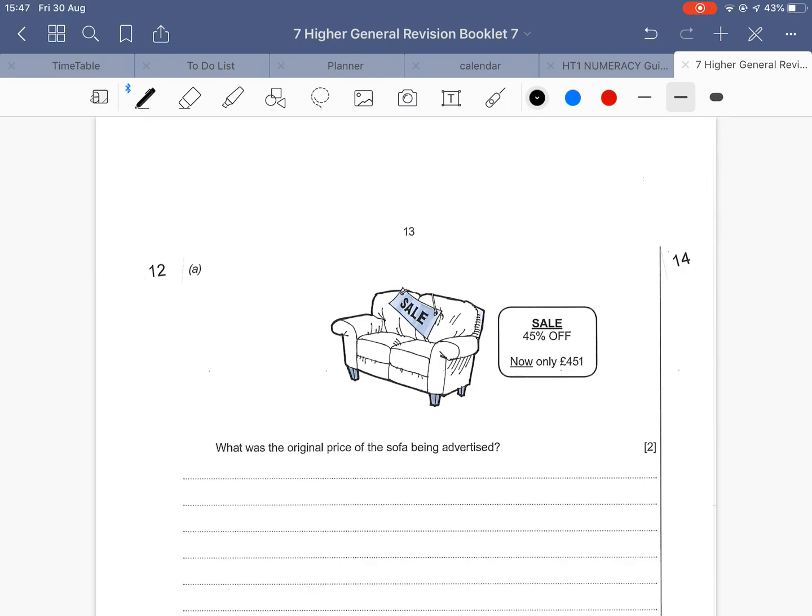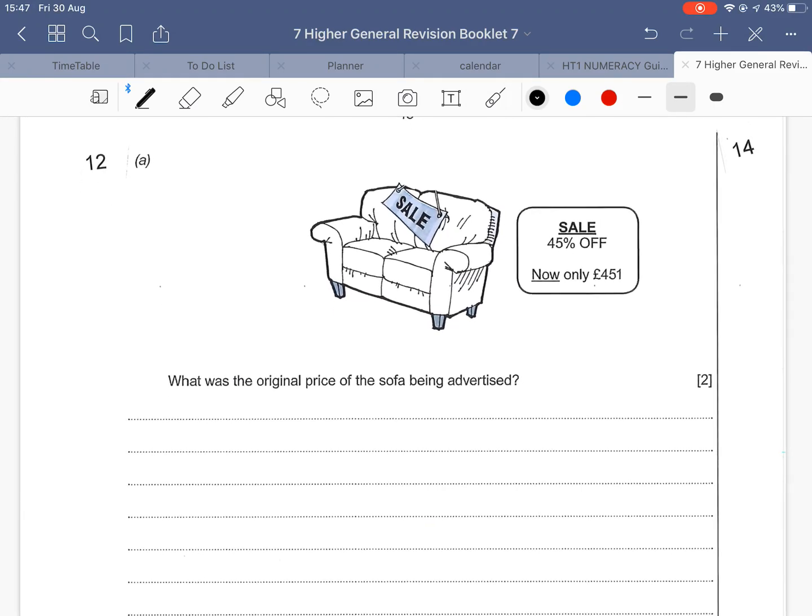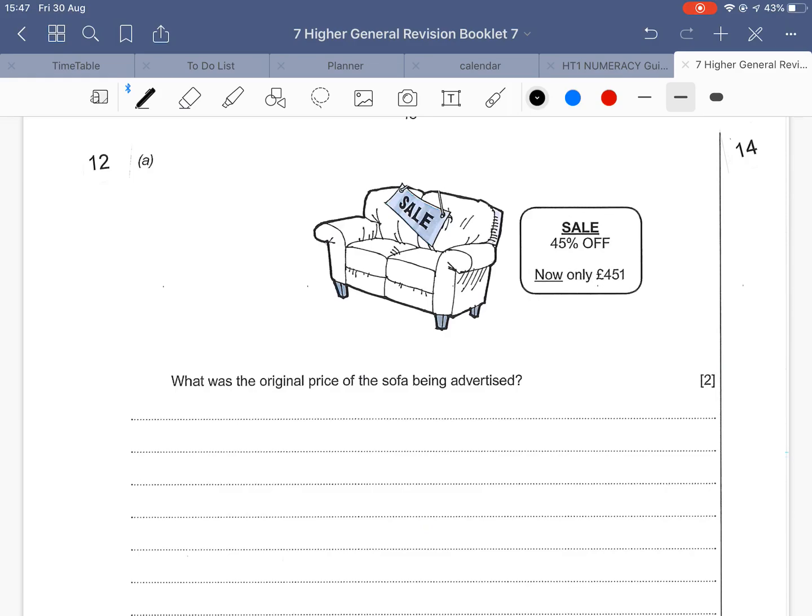Okay, question 12. They've got a sale, 45% off, now only £451. What was the original price of the sofa being advertised? So the sofa was 100%. And then we take off 45%. So that leaves us with 55%. So 55% is £451.